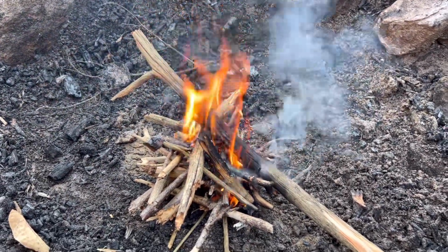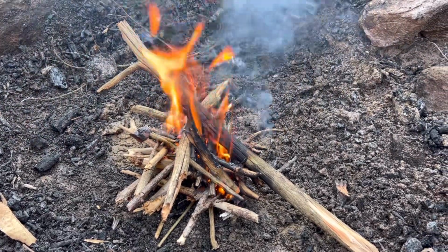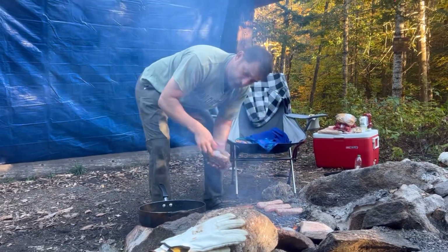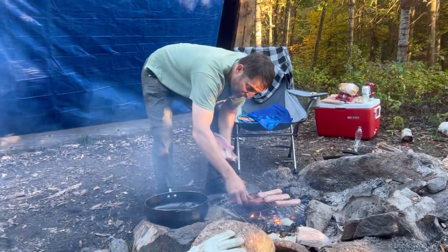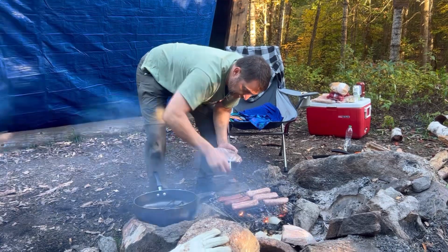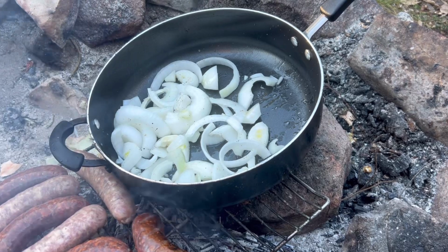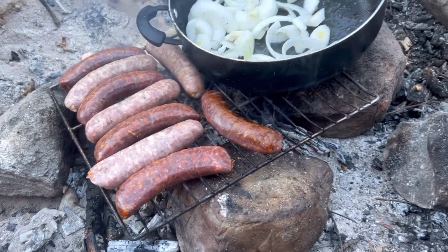All right, we're going to get this fire going. We're going to put some brats on and cook up some baked beans, and we're going to enjoy ourselves a couple beers, and we'll catch you guys in probably about 10. We have some chorizo brats, and we have just regular brats. Put them on the grill here, and we're going to cook these up. Cooking up some onions, and we've got the brats starting to cook.